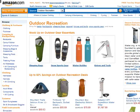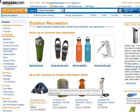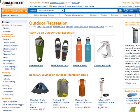I think sleeping bags would be a pretty low competition market. One thing I would avoid is going after huge markets. So I don't want to make a site that reviews iPods or iPads or Kindles, or even TVs. That's a pretty popular category. So you want to look for something a little off the radar. For example, tents would be a great off the radar thing. Sleeping bags, I think, is pretty off the radar.